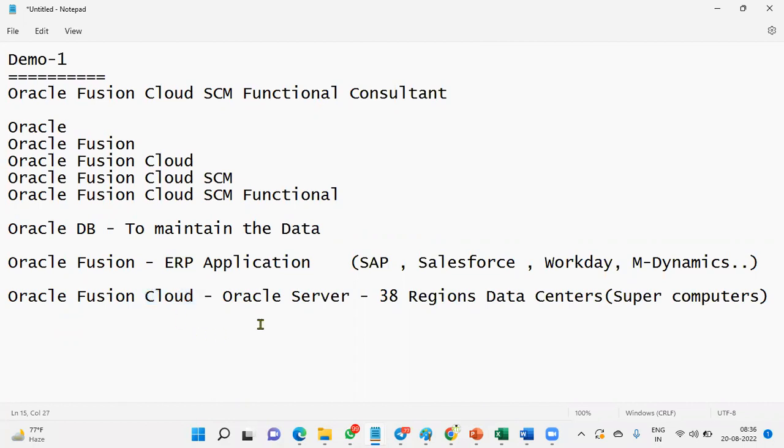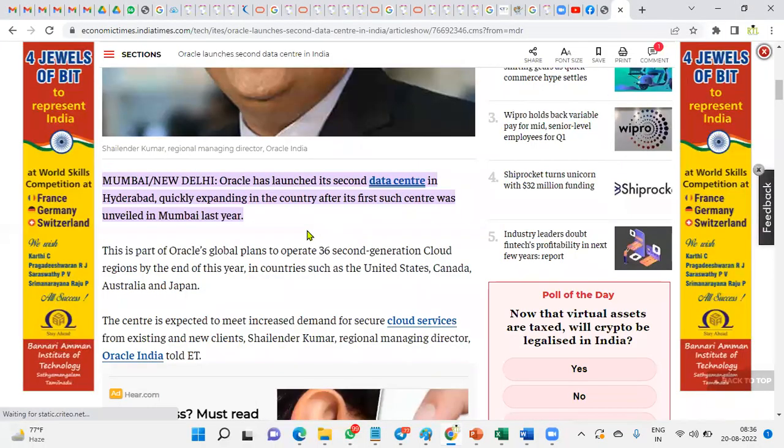Okay, so here what we have to understand is that cloud is nothing but a virtual server. The servers are located in the data centers. Earlier, what happened? Clients were asking about where their data is. For example, before 2019, if we talk about India, where were the Oracle servers? They were in the US.